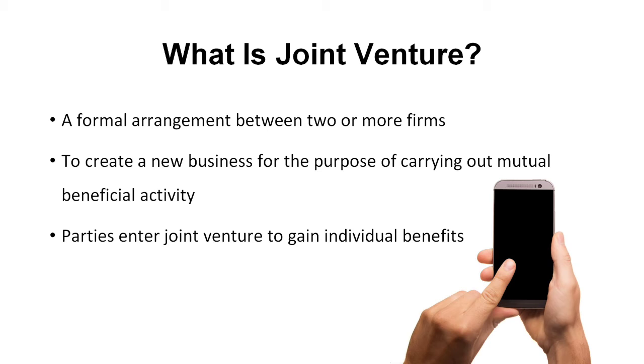A joint venture, or JV, is a formal arrangement between two or more firms to create a new business for the purpose of carrying out some kind of mutually beneficial activity, often related to business expansion, especially new product and/or market development. Partnerships and joint ventures can be similar, but in fact can have significantly different implications for those involved.